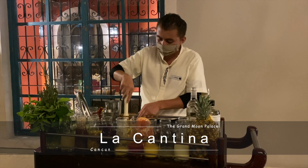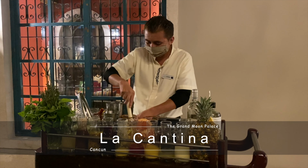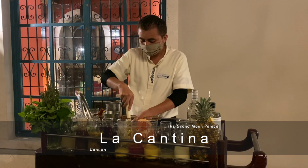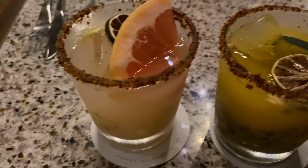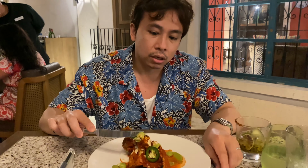This is La Cantina, the Spanish food. This is the first time I've seen the fresh cocktails made this way. The cocktails were really good, but that's pretty much it for this place. To me, the food was not tasty. The dish choices were limited and nothing was particularly tasty or special. I left the meal feeling unsatisfied.